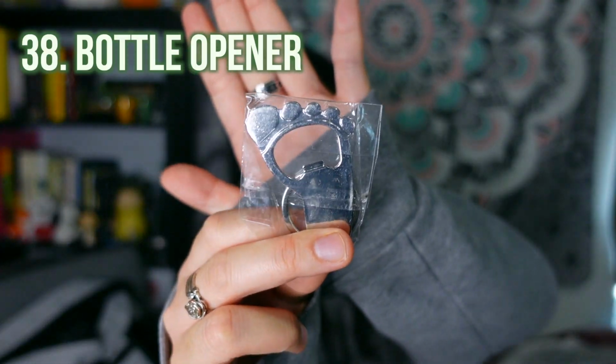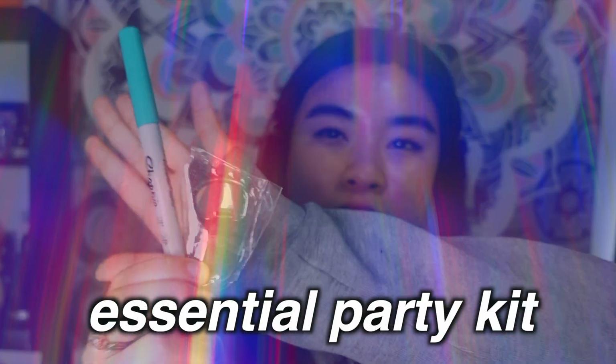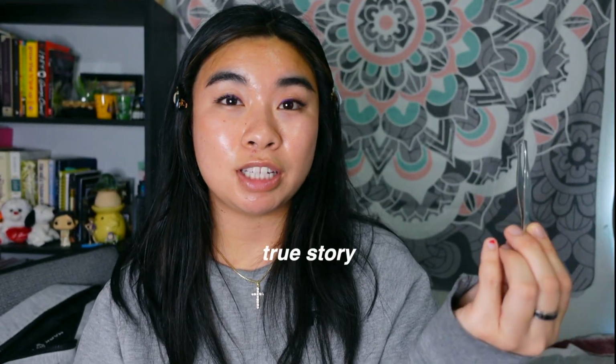Speaking of parties, I got this here. So fun fact, this is actually for my friend's baby shower. It's so cute. It's in the shape of a little foot. So you never know when you need a bottle opener. Okay, just in addition to that party with that Sharpie, this is like the essential party kit, okay? In here I also got tweezers because you never know when you've got a splinter or someone's got a splinter and you need to get that splinter out.